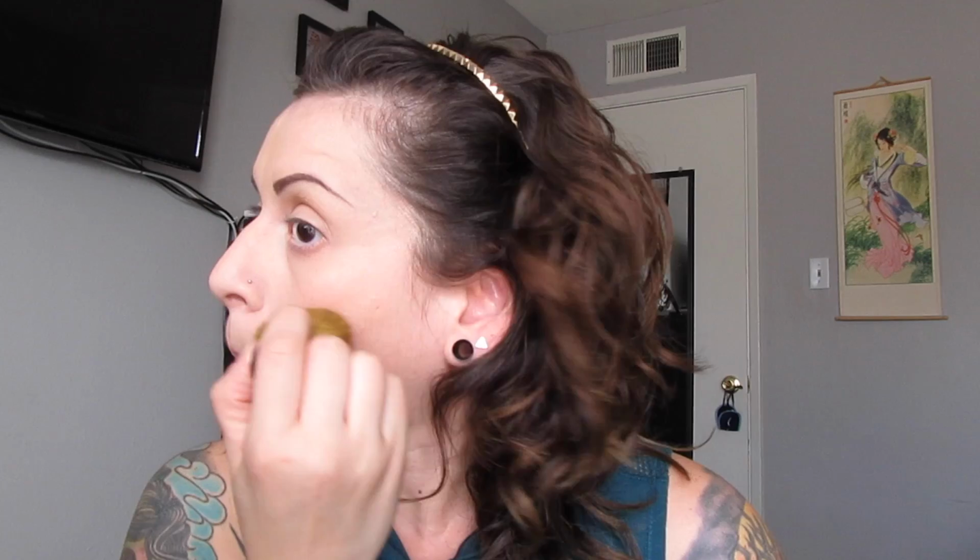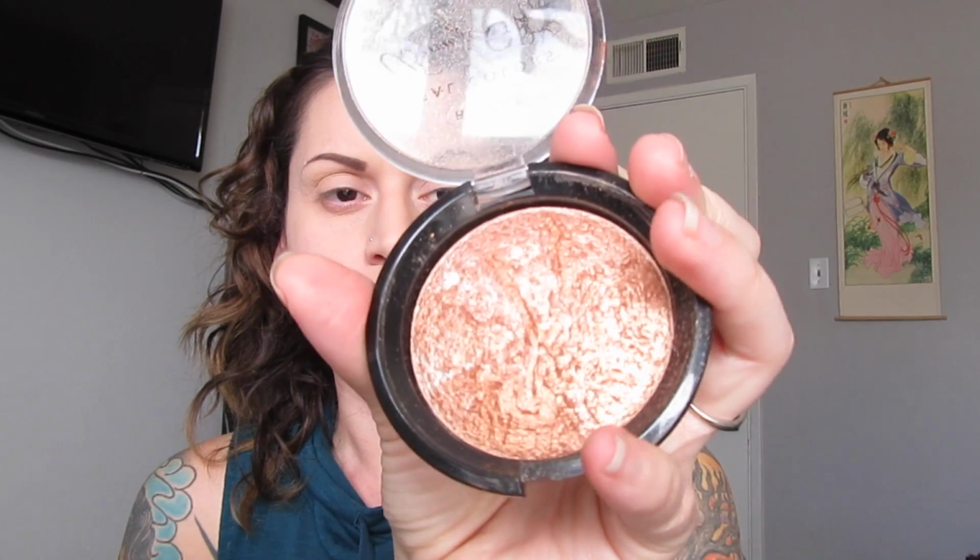Do some glow, some bronzer. I usually do just a regular blush, but let's do a bronze glow. So this bronzer has a little bit of a shimmer. I don't know if you can really see it. This is an old bronzer that I have.